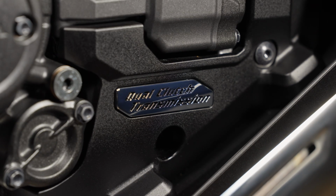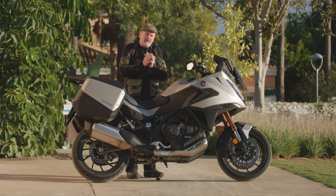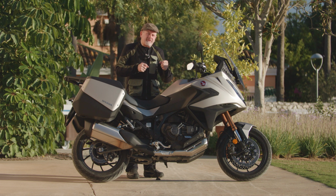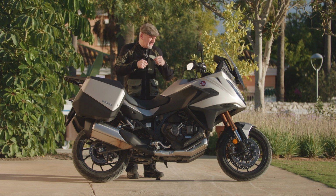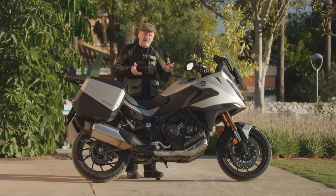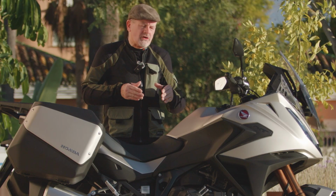The DCT has been refined a bit this time round as well. It's got a better system of allowing the clutch to bite. So it's just a bit more refined and controlled than it once was. At very low speeds, you can just meter the throttle a little less carefully and still retain good control. They've basically taken some of the rough edges off this bike.